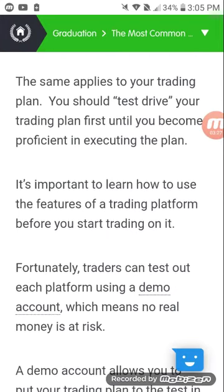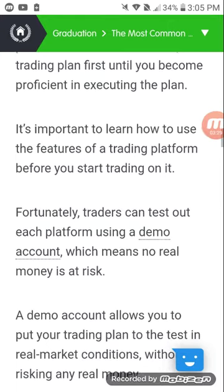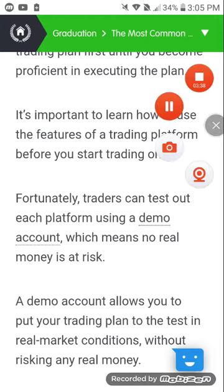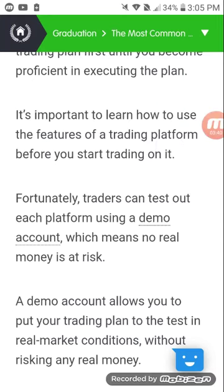It's important to learn how to use the features of a trading platform before you start trading on it, and learn how to use all the indicators. You need to learn all the features in your trading platform. You need to learn all the indicators, all the chart patterns, all the candlestick patterns, everything.